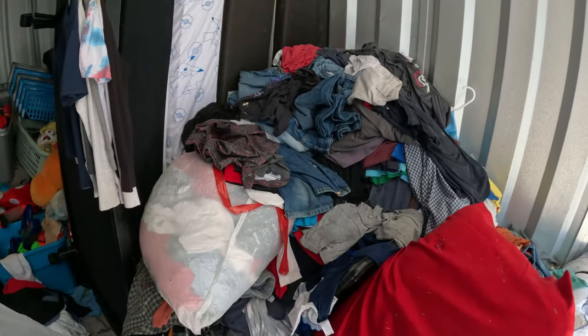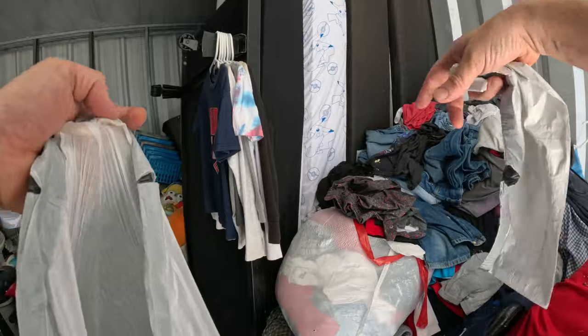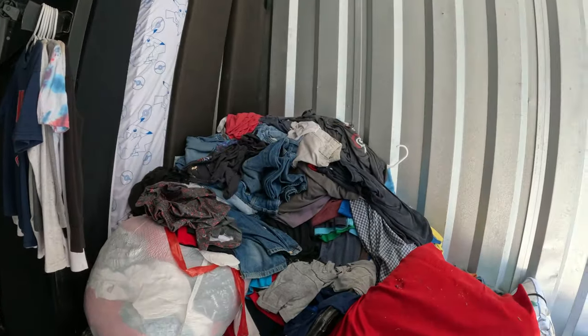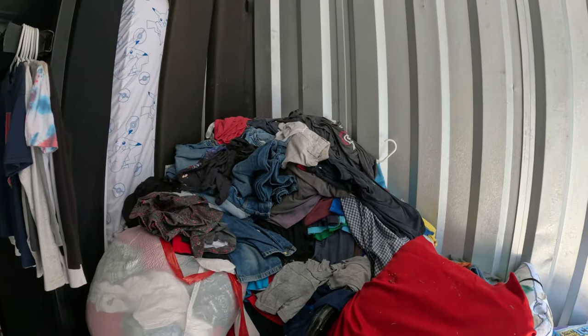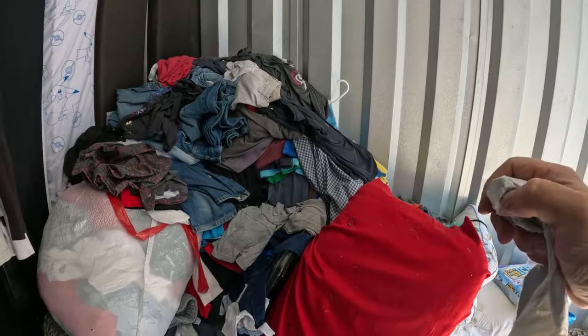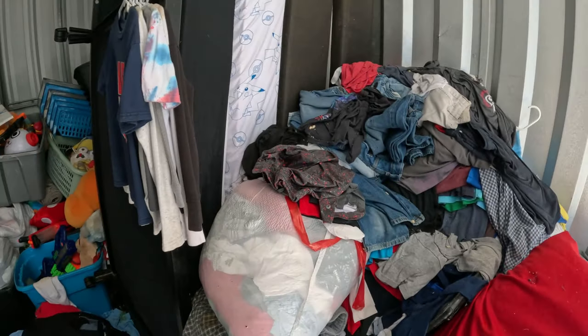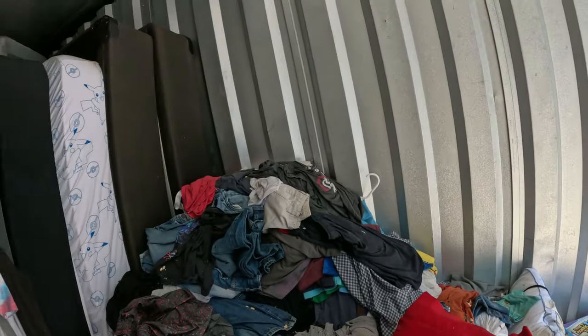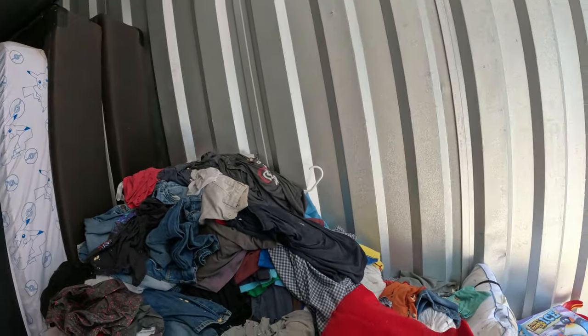All right, here's the fun part. All these loose clothes. I'm taking the stuff that's on the top that I see stains and nasty stuff on, putting it in one bag. Be trash. And then once I get down and see stuff that's not bad, then we'll start bagging it up into other bags, stuff that we can sell. But loose clothes is always kind of a pain, especially in this case where it's got mouse droppings on the stuff on the top. It's kind of nasty.